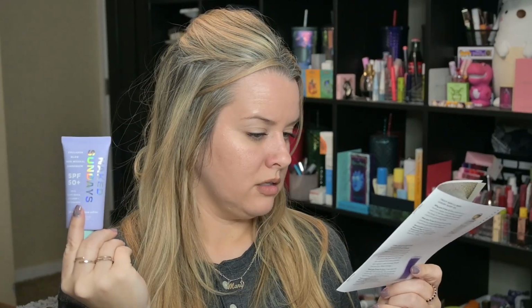So why am I going to love it? It's got a high SPF, more radiant skin. Yes, please. Tinted cream. It's tinted. Okay. Which is good. I've learned the tinted is not so much for your skin color, but to cancel out the white cast from the mineral, like the zinc and everything. Mineral sunscreen, zinc oxide, and a more flattering finish.